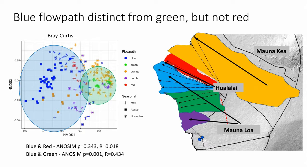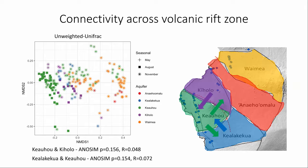Some species are going to thrive because those are the geochemical conditions, other species. So from mountain to sea, or along the flowpath, the communities are going to change. They move based on the residence time and the geochemistry. But if these are two separate units that have never come into contact with each other, those communities should be evolutionarily distinct, which is why we're using multiple statistical metrics to look at these gradients.